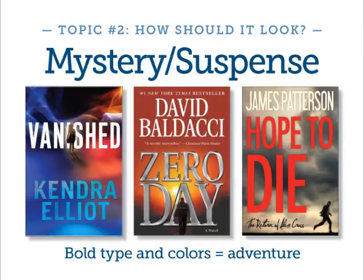Now, in slide 12 here, I've got mystery and suspense bestsellers up, just again to make a point that in these books, the colors are bold and the type is very in your face and it's not to be ignored. We can almost feel our blood pressure rising when we look at these books, right? Nobody has to tell us that this is going to be an exciting title.